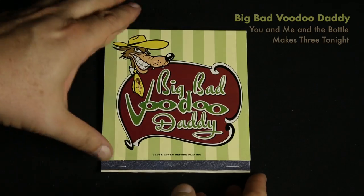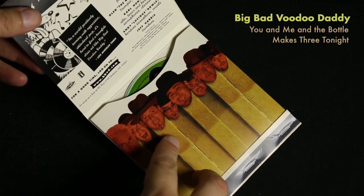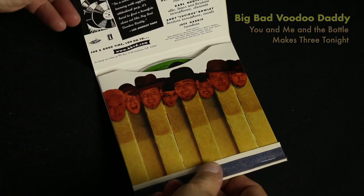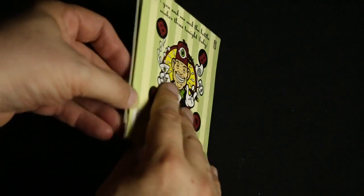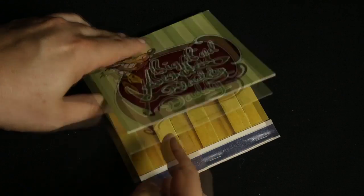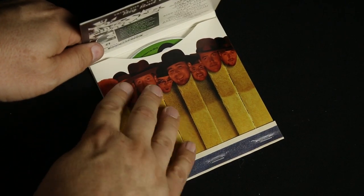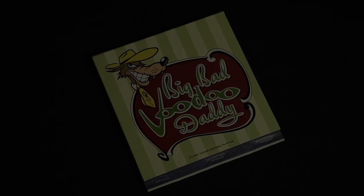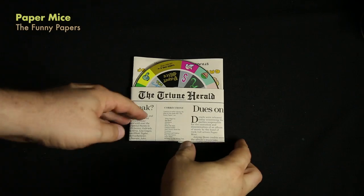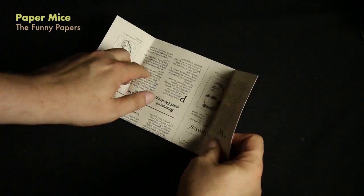So Big Bad Voodoo Daddy released this little matchbook cover of sorts, which is pretty cool. It unfolds like a matchbook and kind of has images to make it look like a matchbook. Although I might have taken it just a little further and actually put maybe a strip of red or black sandpaper along the bottom and maybe actually cut the matches apart to separate them so they were their own little matches. But Paper Mice, the funny papers, this is kind of a fun little package because the whole thing unfolds.